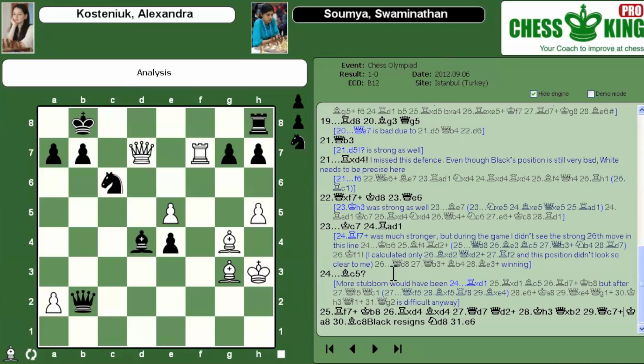queen c7 check, king a8, bishop c8, threatening to give checkmate on b7, and black resigned, since after knight d8 I would play e6, opening the g3 bishop and threatening to give checkmate on b8, queen b8, and black cannot protect from being checkmated.